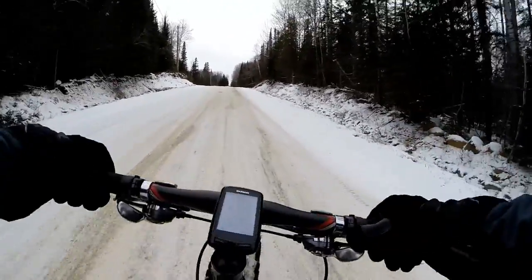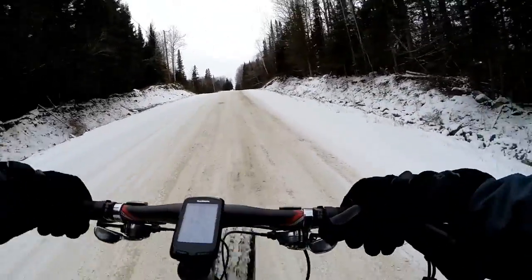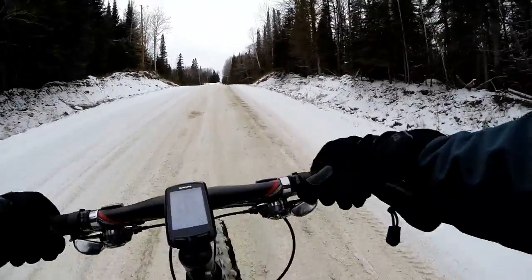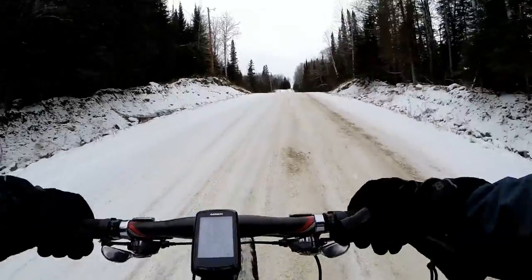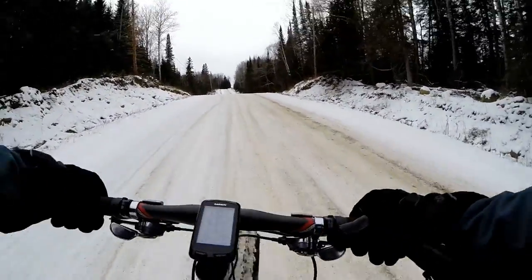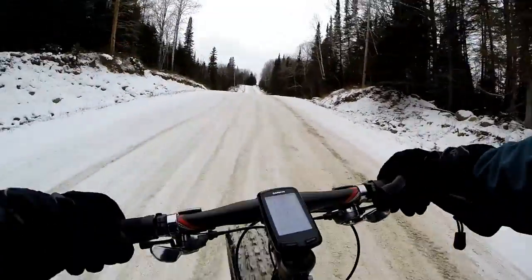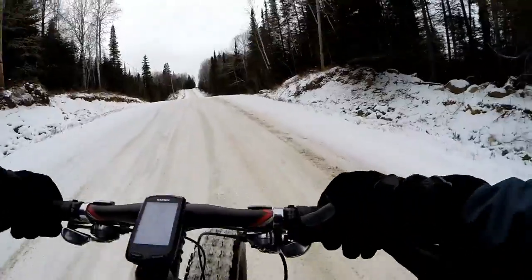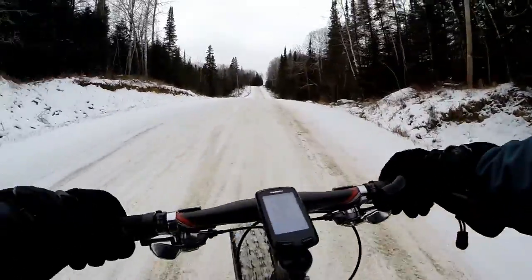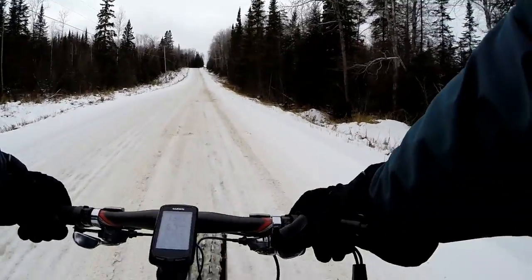Okay, so this was actually the hill I was trying to avoid by going to that off-road section. I mean, they both go to the same high point, but the off-road one is way more gradual. It's fine. Good fitness, I shouldn't worry about it. Just slow going on a fat bike.